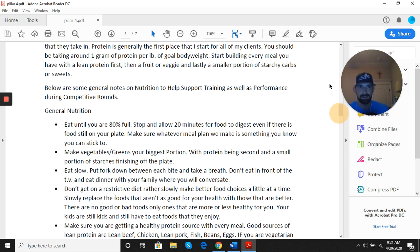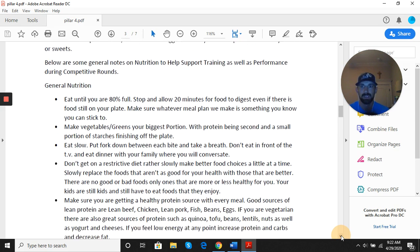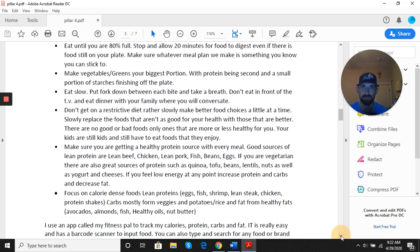Some basic, simple tips. Some of these we've talked about, but when looking at eating for health, eating for weight loss, eating for performance: eat until you're 80% full and stop, and give it 20 minutes for that food to digest. That time is going to let those internal triggers that tell you you're full catch up with you. Along with that is eating slower, as we talked about. Put the utensils down, take a breath in between your bites.